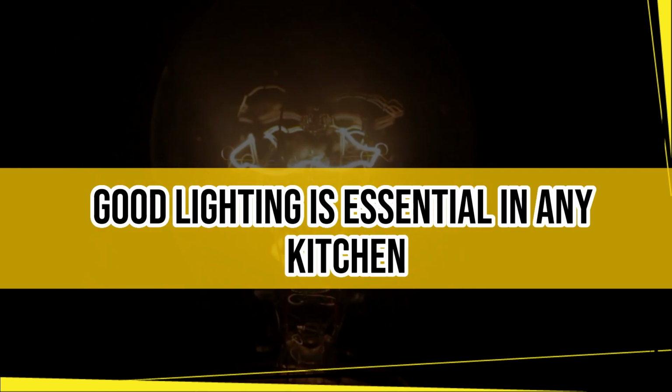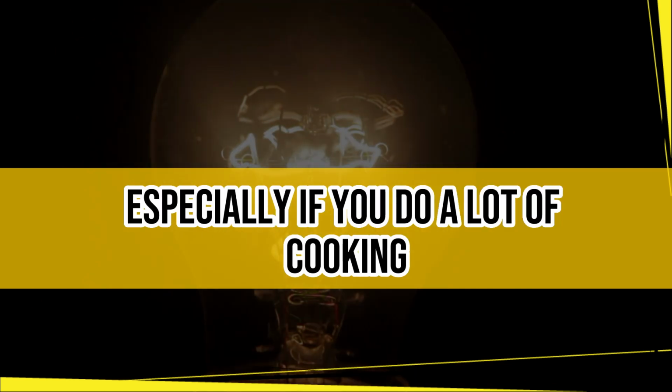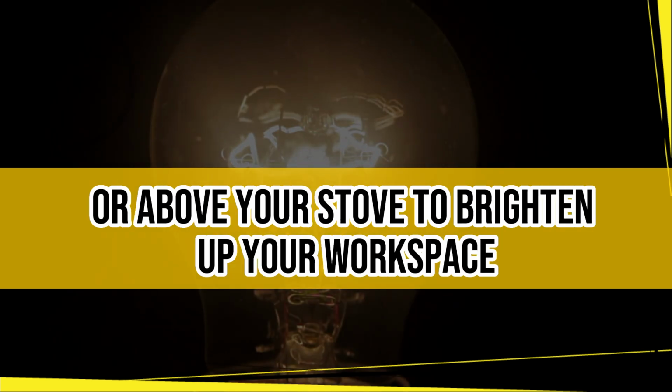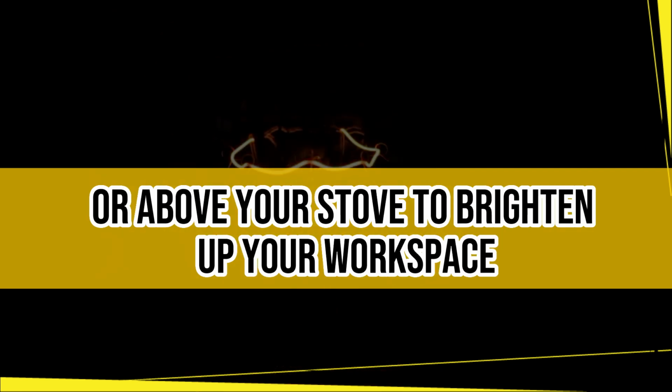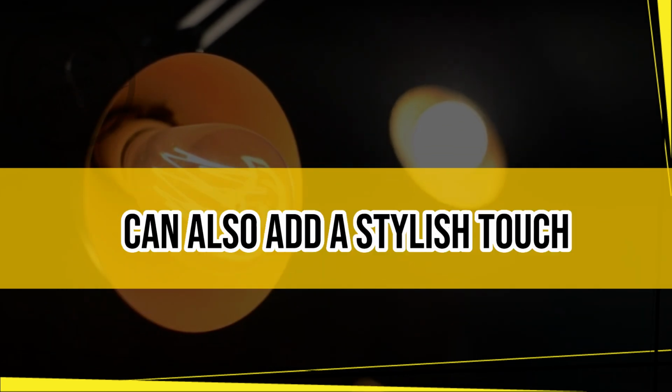Add lighting. Good lighting is essential in any kitchen, especially if you do a lot of cooking. Consider adding task lighting under your cabinets or above your stove to brighten up your workspace. Pendant lights over your island or dining area can also add a stylish touch.